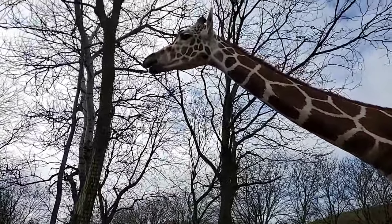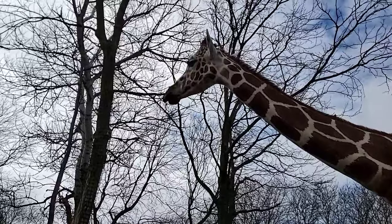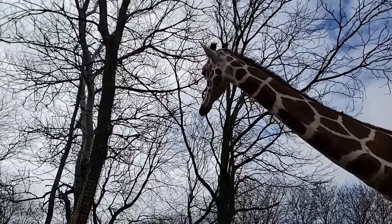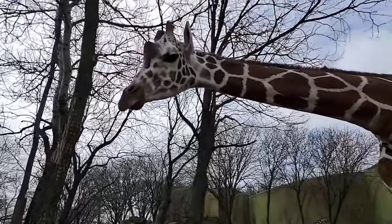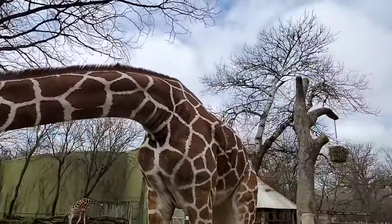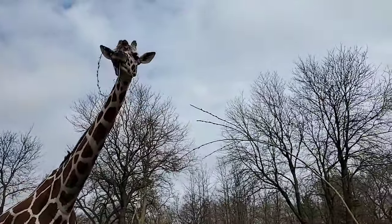And we have a great arrangement with our ComEd supplier to donate all the browse they cut from around our power lines. So in the summertime especially, when there's a lot of leafy greens available, the ComEd department will bring us all of the branches, and our giraffes are very happy to eat them as fast as we can hand them out.